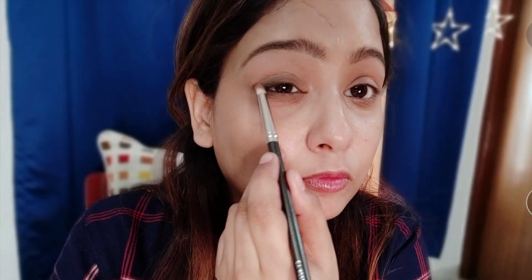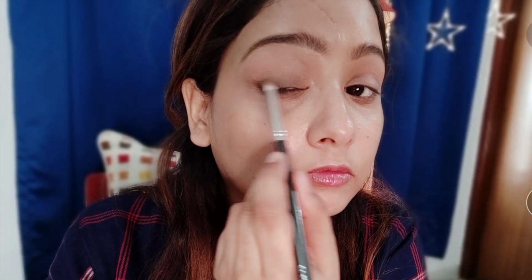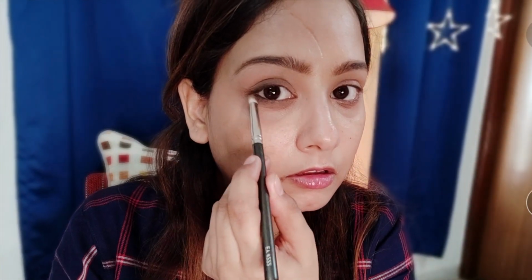I'm not using any eyeshadow palette in this tutorial, just simply using a Kajal. You can use the Kajal of any brand and create this look. Next I'm going to tightline my upper lash line with the same Kajal.